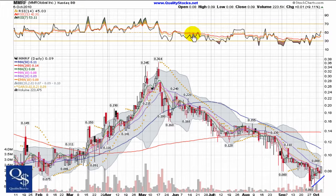RSIs are in a very nice position. Nice uptrend to them at this point. The 7 is just now breaking through 50. Kind of the same as a lot of the indicators, you want to see it over 50 to get into bull chart territory.